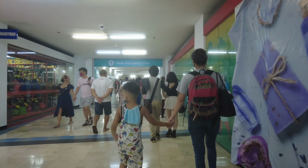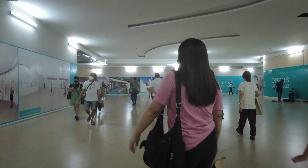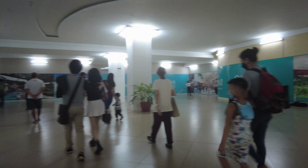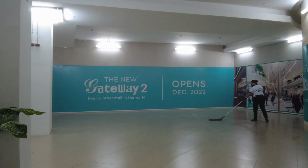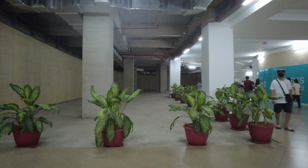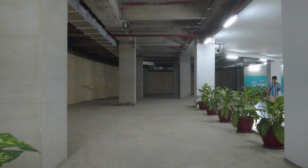And this is in preparation for the opening of Gateway Mall 2 in a few months' time, I believe, this year. That has been up in the horizon for quite some time now. Oh, see? There's the announcement. Gateway Mall 2 will open in December this year, and I'm truly excited to see that. Up ahead, that used to be the other bridgeway connecting Gateway Mall 1. So as you can see, it's now closed. Keep following the path.